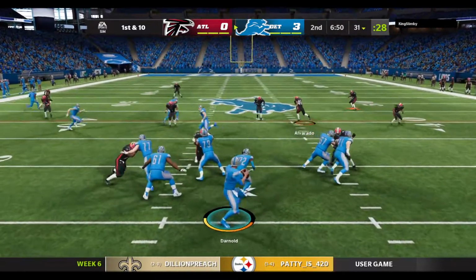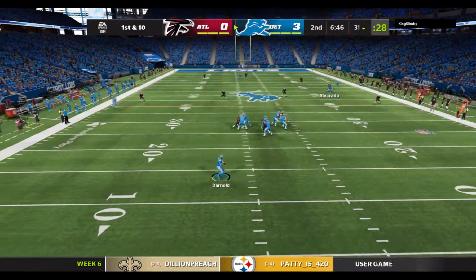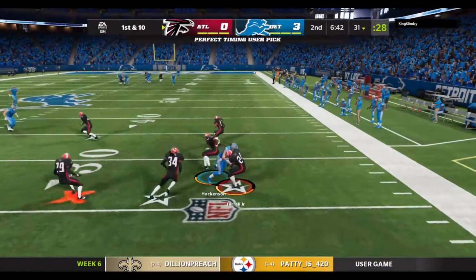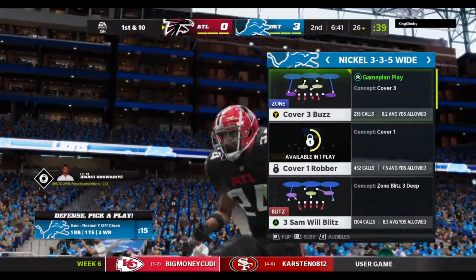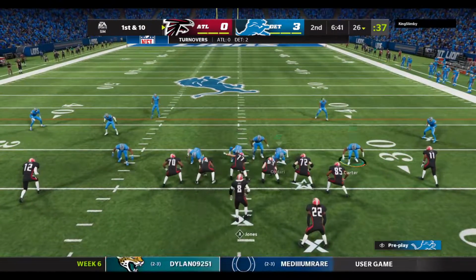So, Charles, you and I were talking about this before the game. This one for them kind of has some extra importance. It certainly does, because if they can get the win here and pad their lead a bit, or at least... Oh, into a sea of defenders and intercepted. Picked off by A.J. Terrell. And the Falcons are going to have it here just past the 25.